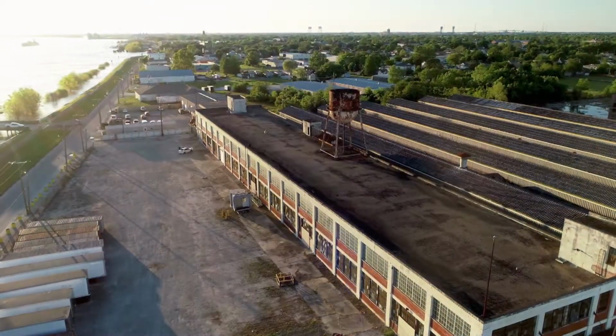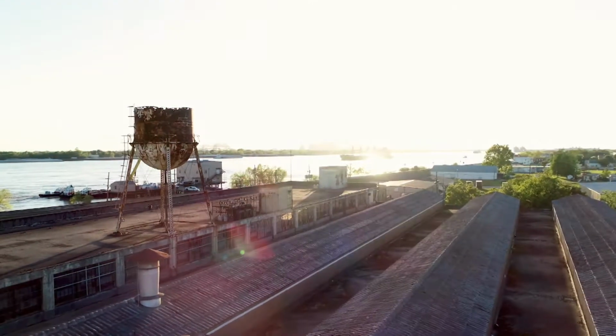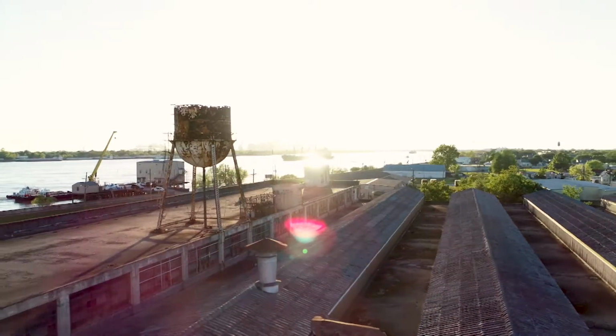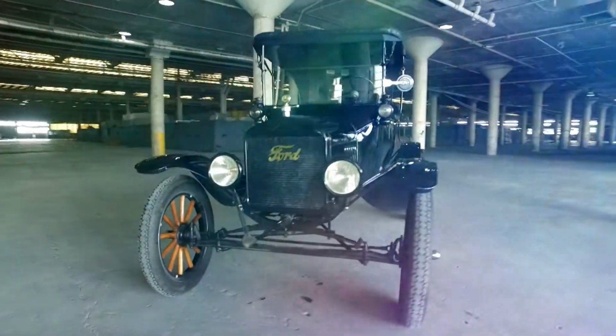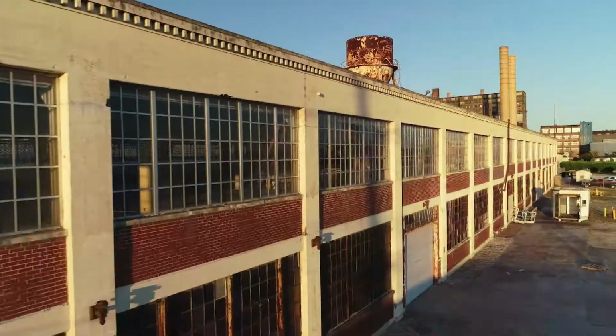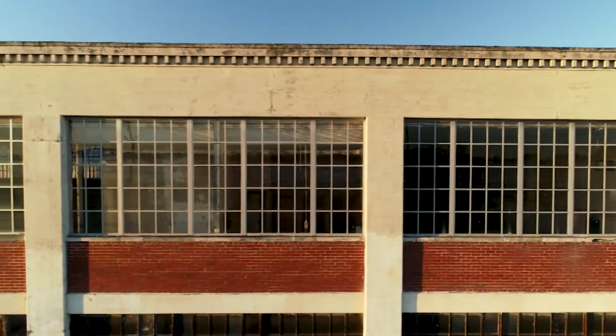In the history of St. Bernard, there is opportunity. It may look like just an old factory on the Mississippi River, but it's really a monument to American innovation. This is the Ford assembly plant in Arabi. Built in 1923, this factory helped to transform the world, and it may do it again.